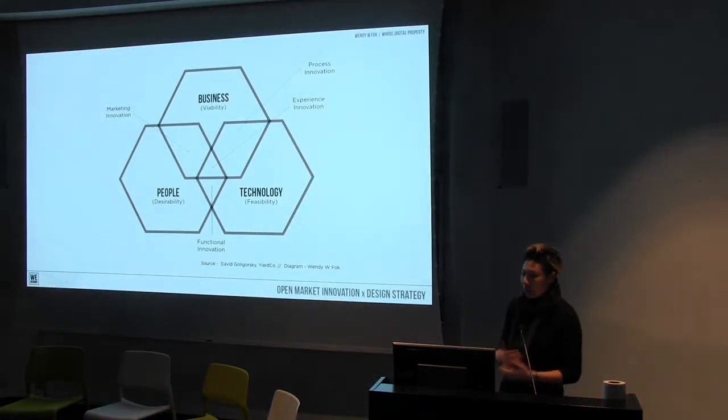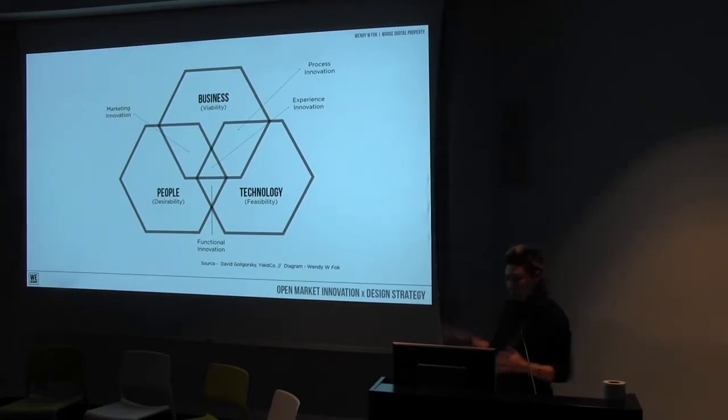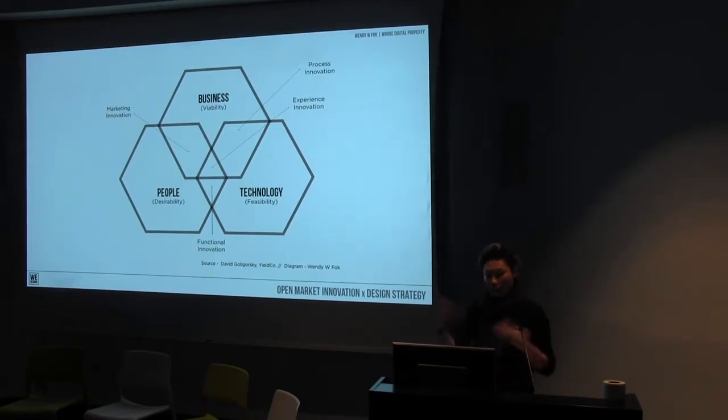A lot of what my research is currently, and moving forward what our practice does, is to synchronize the ideas of how business, technology, and also people come into play. So this is a borrowed but reinterpreted diagram from Yield & Co., more on the marketing and advertising side, but I think the way we interpret it is how do you add an experience of innovation and process of innovation within the marketplace.